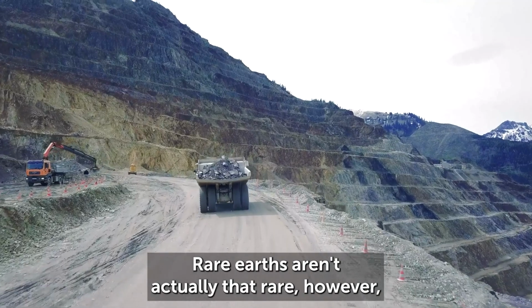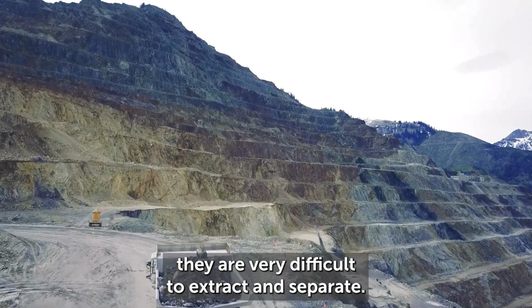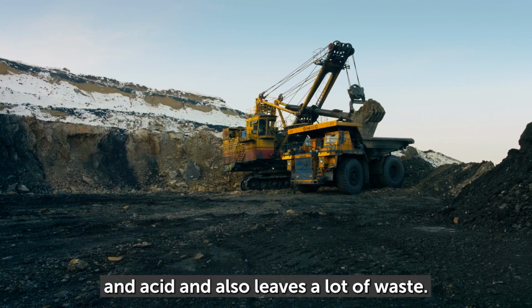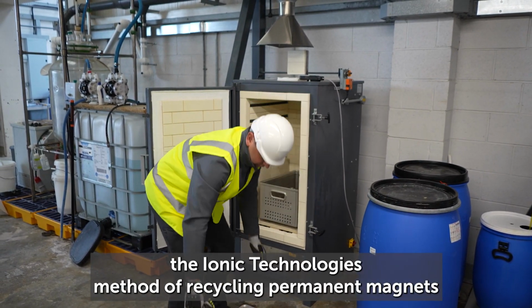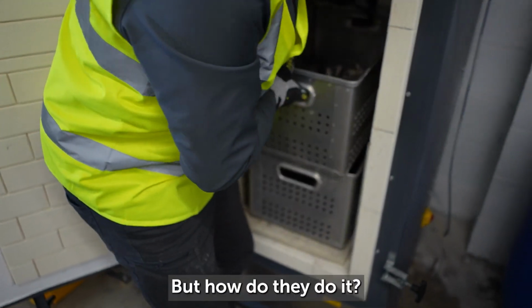Rare earths aren't actually that rare. However, they are very difficult to extract and separate, so mining and refining them uses a lot of energy and acid, and also leaves a lot of waste. The Ionic Technologies method of recycling permanent magnets is a more efficient way of acquiring rare earths. But how do they do it?